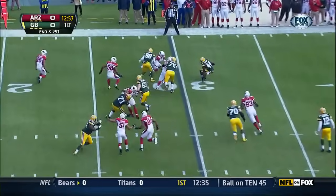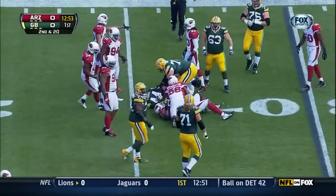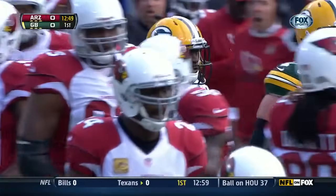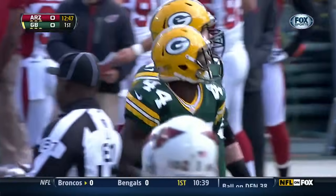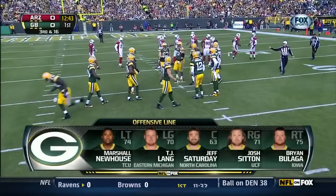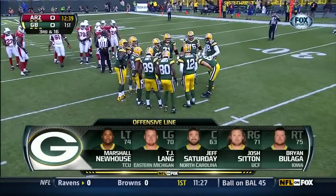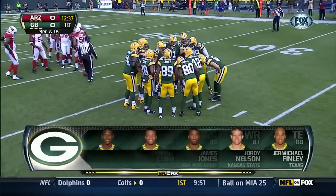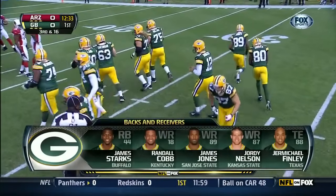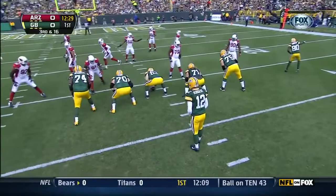And a handoff to Starks, running right, nowhere to go. The knee is down, but he gets up and picks up 2.5, 3 yards, maybe 4 over the right side. That's it. So third and long coming up as Darrell Washington was there defending for Arizona. Here's the offensive line. And the backs and receivers, nice for Green Bay to have Jordy Nelson back. He missed last week with a bad hamstring. Third down and 16.